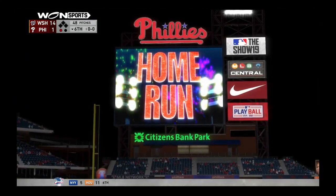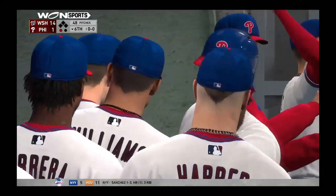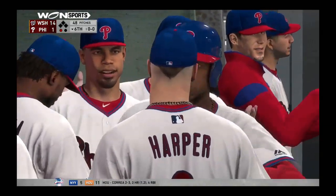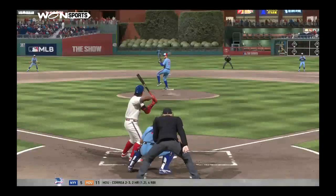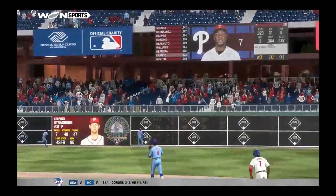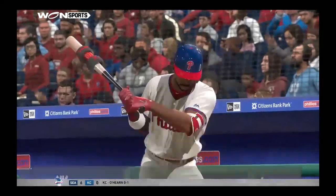Mind you, it's very hard to throw a perfect game in this ballpark. One person has done it. I think it was a no-hitter. That was Kershaw, and that is no easy task. That's actually an accomplishment. That would have been an easy fly ball over at Nationals Park. No question about it. Well, this is different.